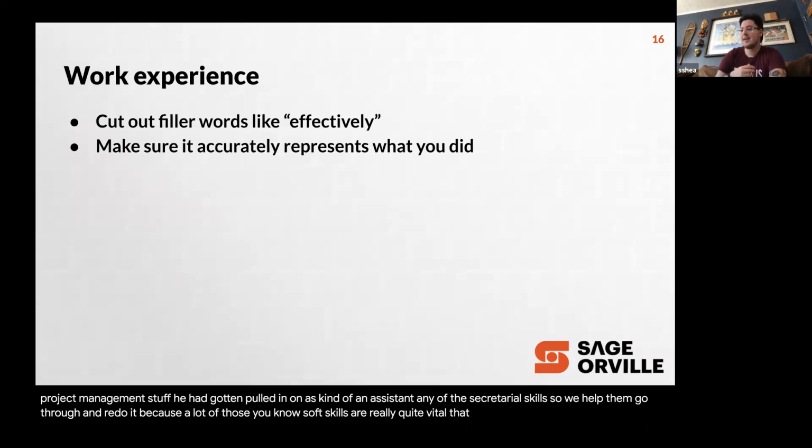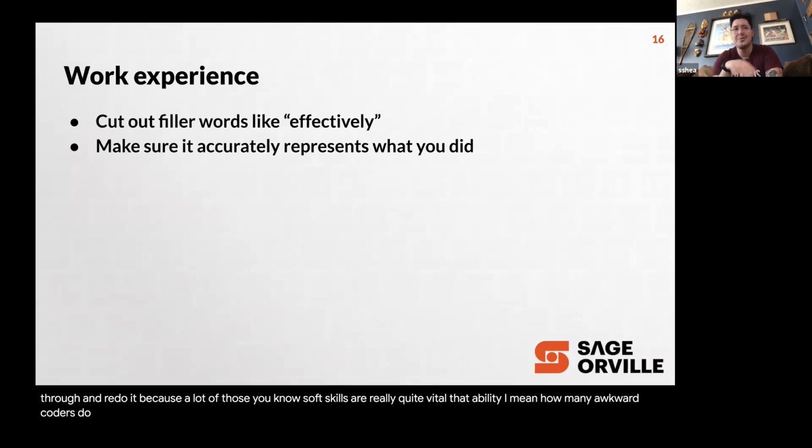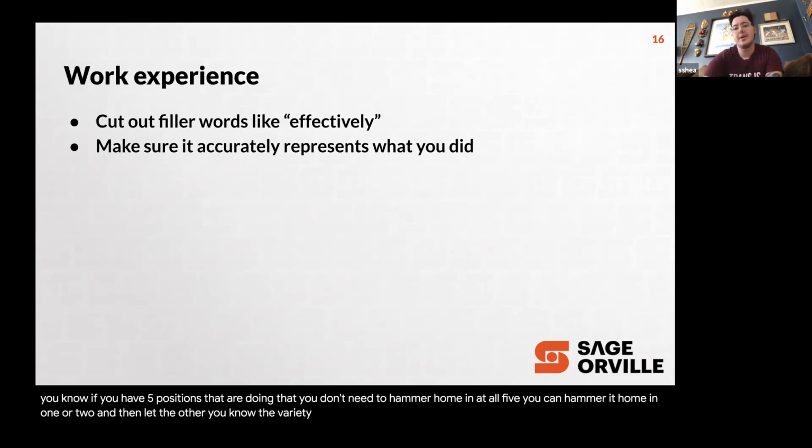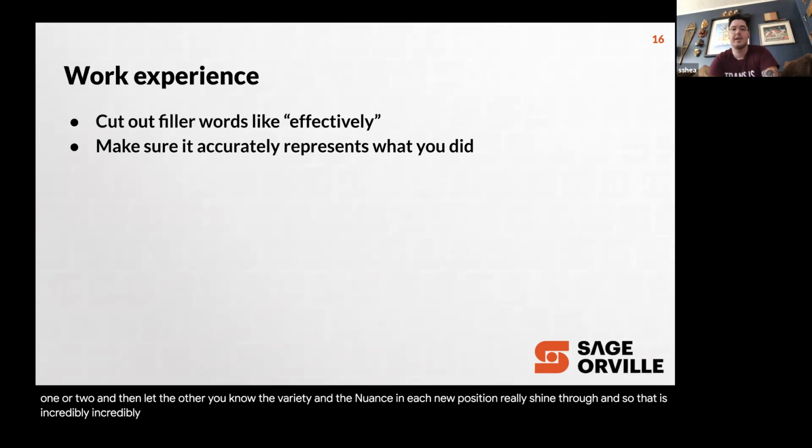How many awkward coders do you know who cannot talk to people at all? It is good to know when you have front end support, and if you have 5 positions that are doing that, you don't need to hammer it home in all 5. You can hammer it home in 1 or 2, and then let the variety and the nuance in each new position really shine through. That is incredibly helpful here.